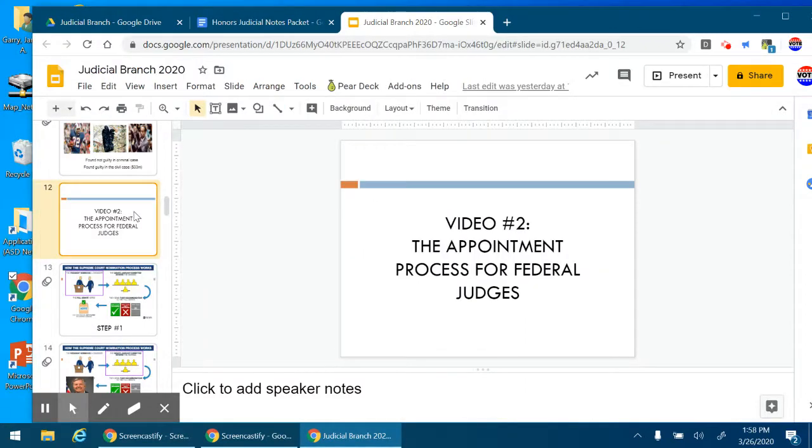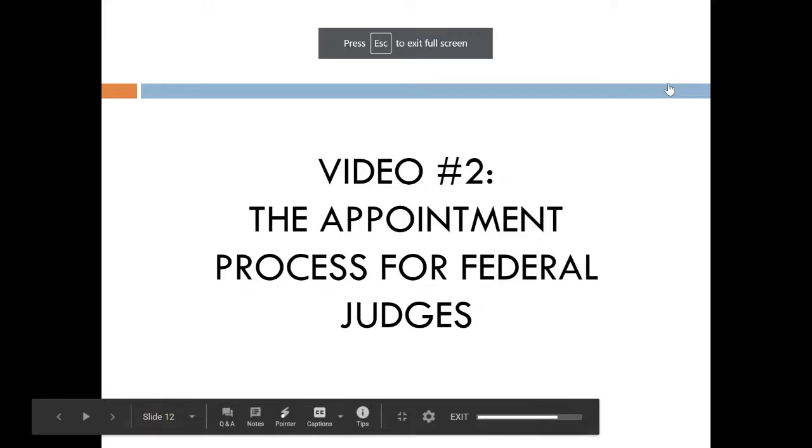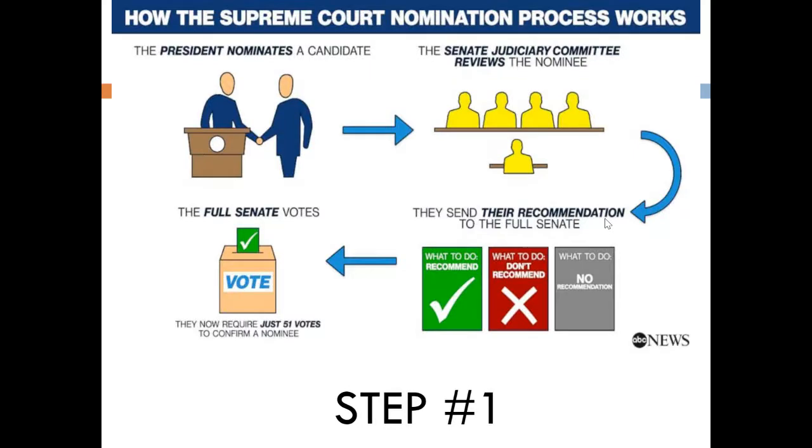All right, so we talked about a lot of the background information that goes along with the judicial branch. This is going to be more focused on how federal judges actually get their jobs, which, to be honest, is something that we've already talked about a little bit as we've gone through the year. Right, we already did this a little bit in the executive branch stuff. So, how does a judge get their job?